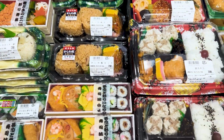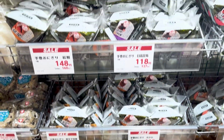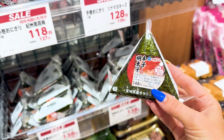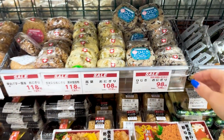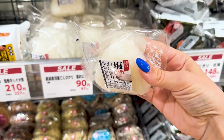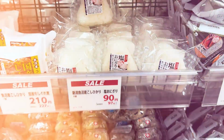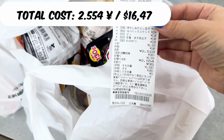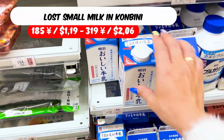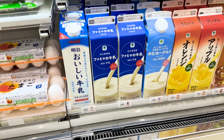And there's a very large selection of prepared food here. And we came to the onigiri. There's no onigiri like in combini here, so we'll have to buy a triangular one for 160 yen. Look, there's also these rice balls without nori leaves. Well, if you don't like anything but rice at all, you can get this triangular rice for 97 yen. Anyway, I forgot and got milk here and I didn't at combini, so to the check from combini I will add milk. The lost small milk is 185 yen and the large milk for 319.